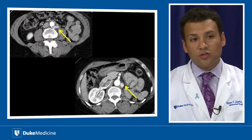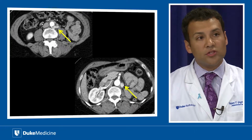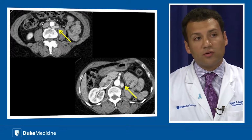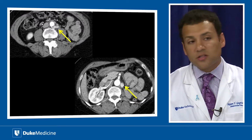Great, great. And do you want to comment a little bit on the vascularity of these nodes? Sure. Typically when we image patients in the setting of renal cell carcinoma, we image them in the arterial phase and the portal venous phase, because we know that renal cell carcinoma is one of those tumor types that can have a hypervascular component. And these lymph nodes here really do demonstrate an increased vascularity and are very brightly enhancing. And I think that's a great point.